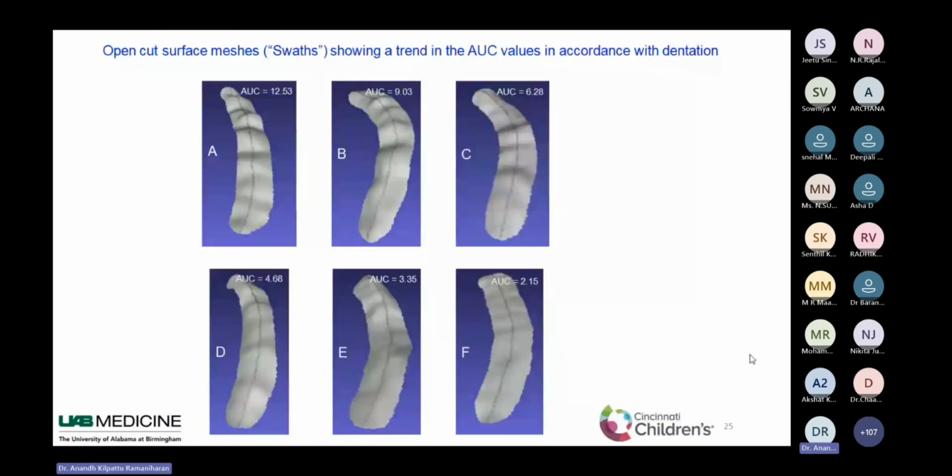We also visually validated this AUC measurement to see whether it really makes sense or not. What we did was arrange the hippocampi, left or right, from highly bumpy or prominently dentated hippocampus to flat hippocampus, and see how the AUC number varies across them. For example, in figure A, it is prominently dentated with a lot of dentes, and the AUC is 12.53. Whereas in figure F, it is a flat hippocampus, and the AUC is just 2.15. So it makes sense, the AUC is varying with respect to what we see visually.